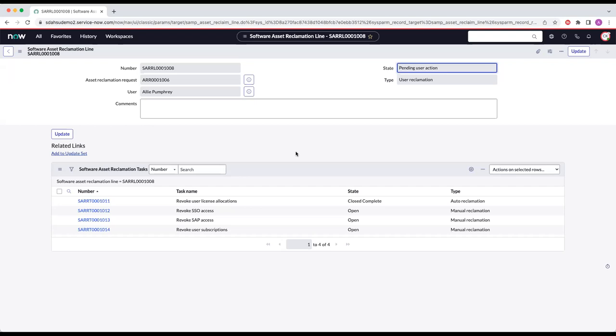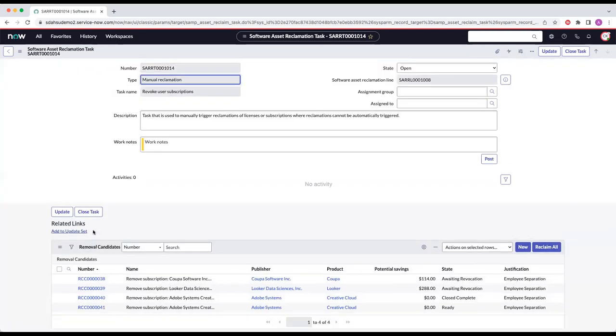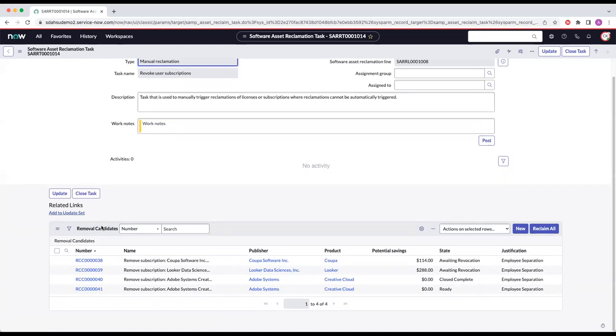So currently I have mine set up to be manual reclamation, but if you have integrations built with those single sign-on vendors or those SaaS subscription vendors, you can definitely automate those revocations. You can have the task be kicked off from within ServiceNow and then go into those SaaS vendors and deprovision those subscriptions. If I take a little bit of a deeper look into the subscription section, here we can see some examples such as Coupa, Adobe Systems, and so on. I can even go ahead and reclaim them from here if I'm doing it manually.